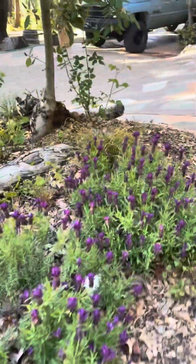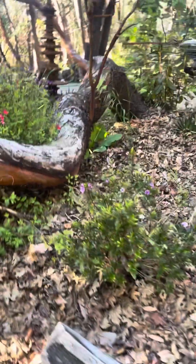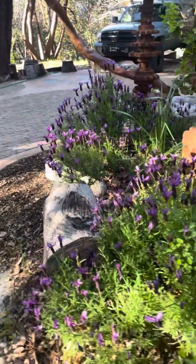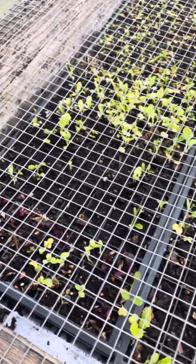Lavender doing beautifully here in this wintry still time of year where there's plenty of water. A lot of just gorgeous lavender right now. And then we have new starts that I'm sprouting. Most of these are lettuces.